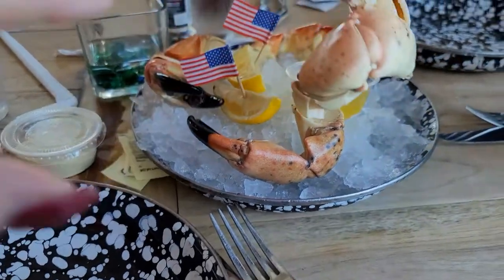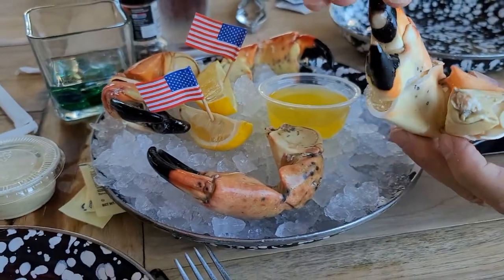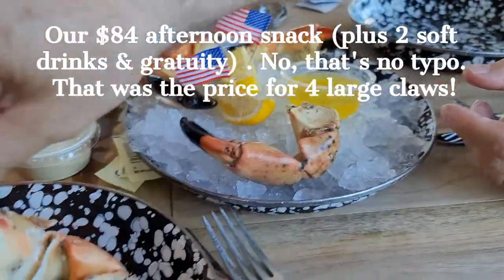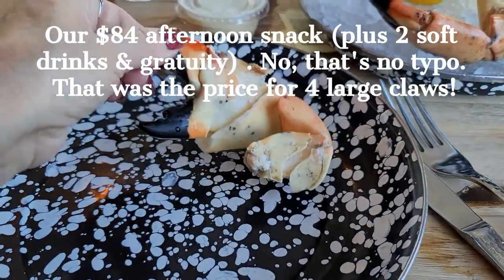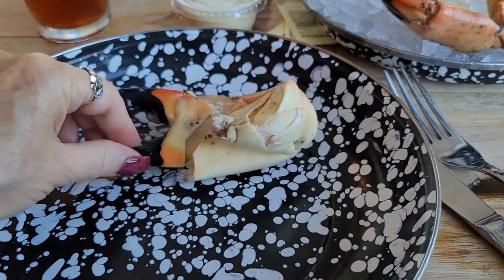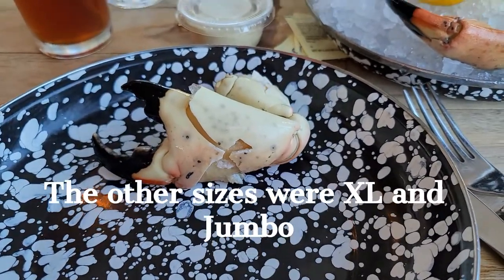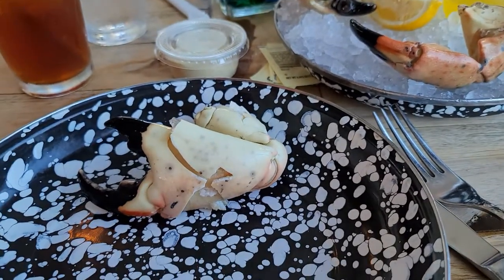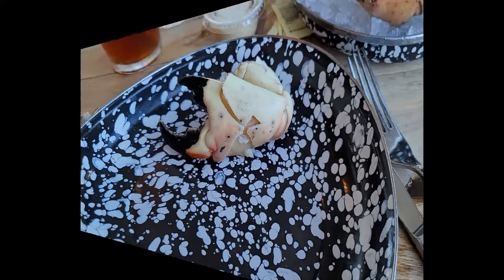If you're not familiar with stone crab claws, let me just tell you, these are not inexpensive. This plate that you're looking for, right here, $84. That's how expensive they are. These are considered large claws. They didn't have small ones. And there are two more sizes bigger. The next size up would have been $120 for four claws. Wow. But we are excited about trying.